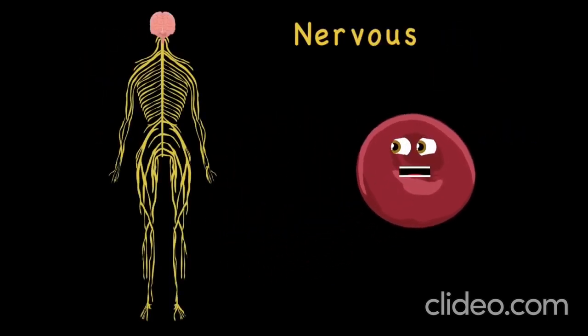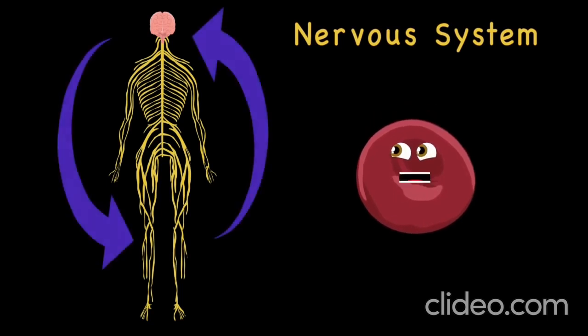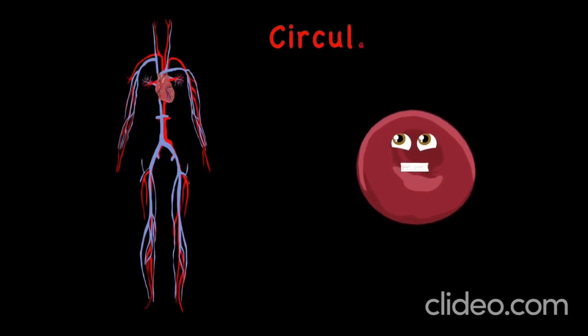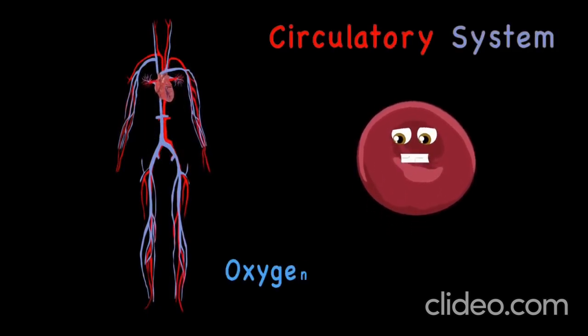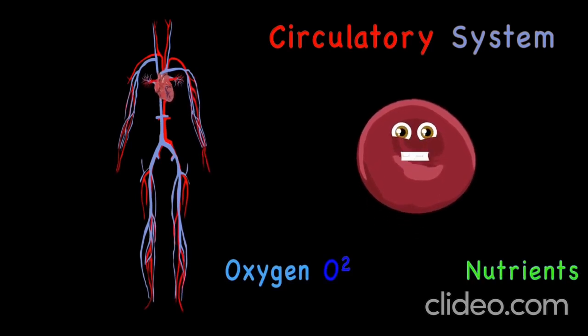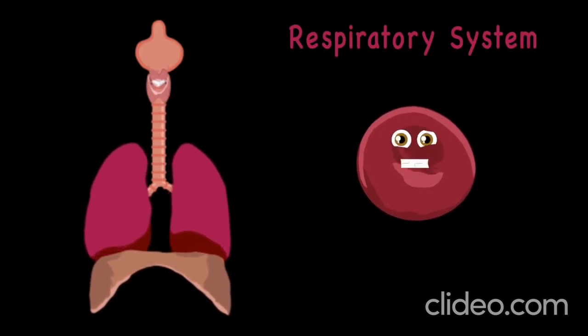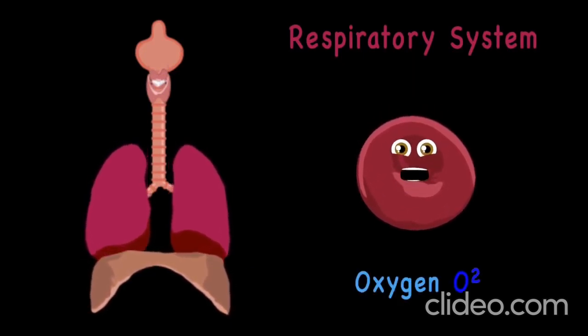There's the nervous system, it has an important job too. It sends signals into the brain for all that you do. The circulatory system is where all your blood flows. It carries oxygen and nutrients to where it should go. The respiratory system is what you use to breathe. It carries oxygen to all the cells that your body needs.